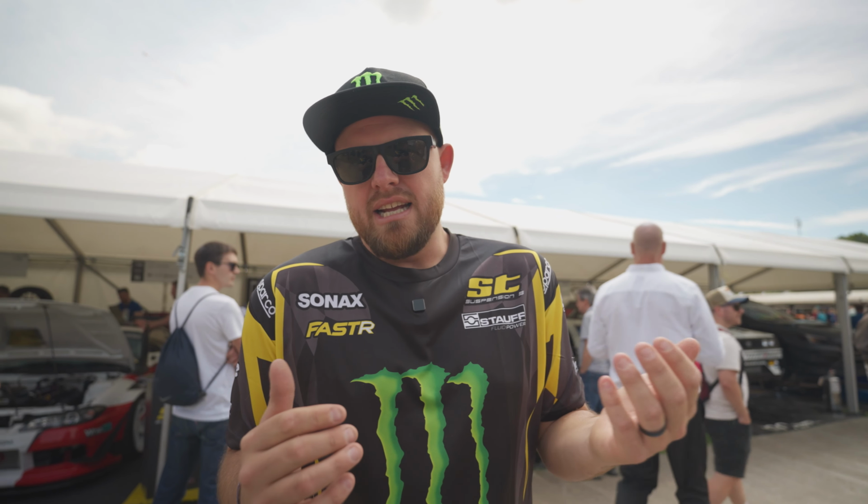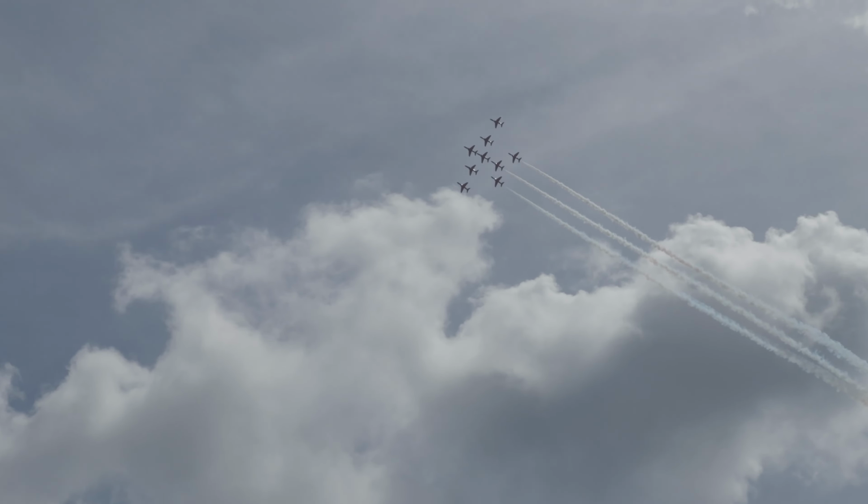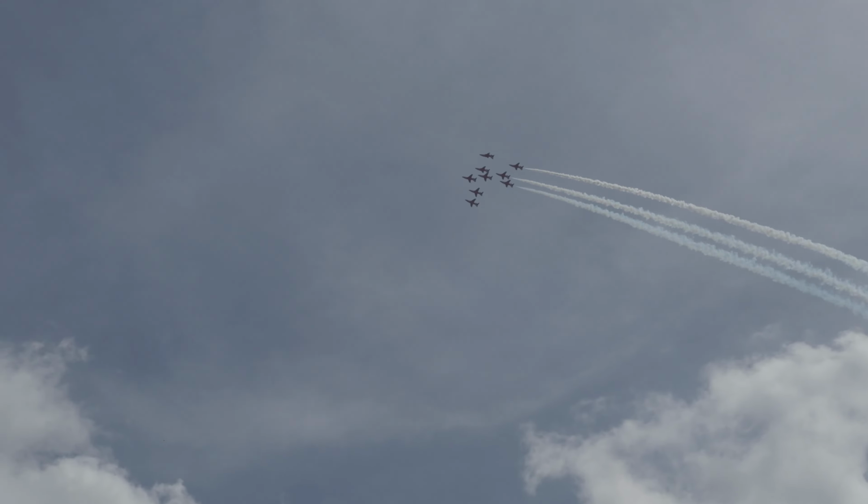But yeah, as I said, it's an amazing event. The Red Arrows are on at the moment as well. So yeah, if you've never been to Goodwood Festival of Speed, you need to come and check this event out. But yeah, we're here until Sunday. Fingers crossed the weather stays as good as it is today. And yeah, can't wait to get back out in the GTR and go up the hill.